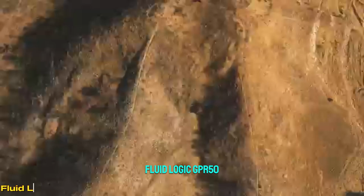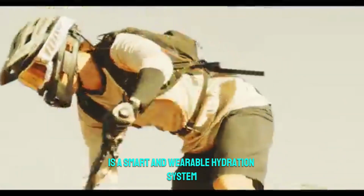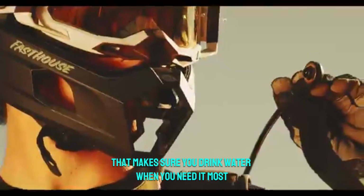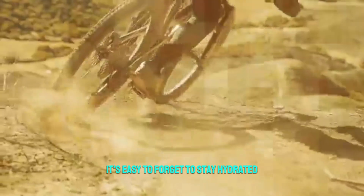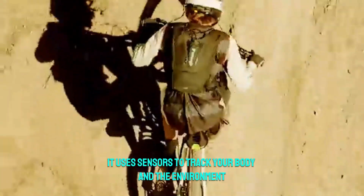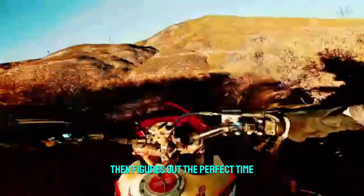Fluid Logic GPR50. The Fluid Logic GPR50 is a smart and wearable hydration system that makes sure you drink water when you need it most, especially during intense outdoor activities like biking, hiking, or riding a motorcycle. It's easy to forget to stay hydrated when you're focused on the adventure, but this clever device does the thinking for you. It uses sensors to track your body and the environment, then figures out the perfect time and amount of water to give.